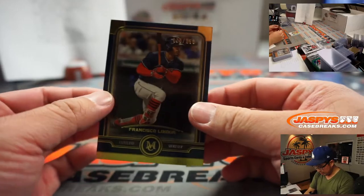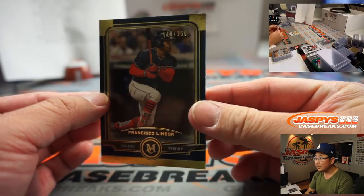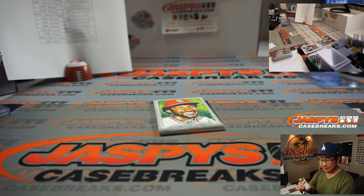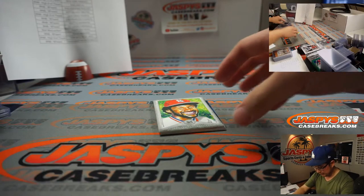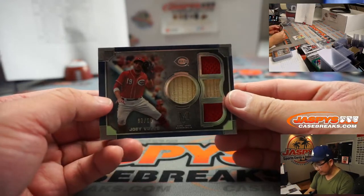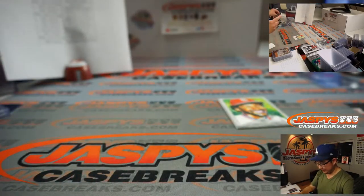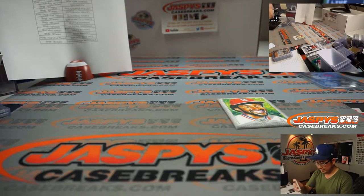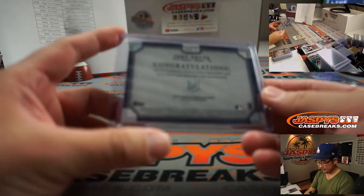There's Lindor. 10 out of 150. Indians. Dan Tursky picked up the Tribe straight up. And then back here is the quad relic, Joey Votto, 93 out of 99. Reds, that goes to Barry Roberts, who picked up the Reds straight up.